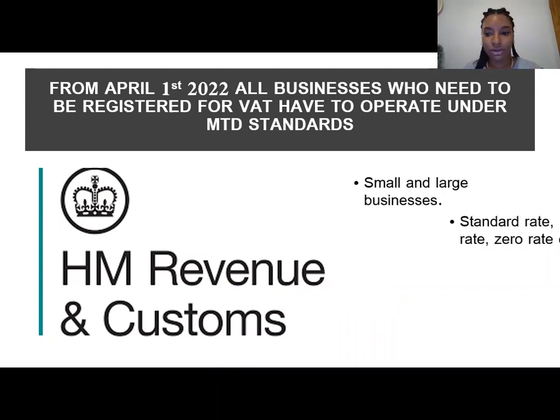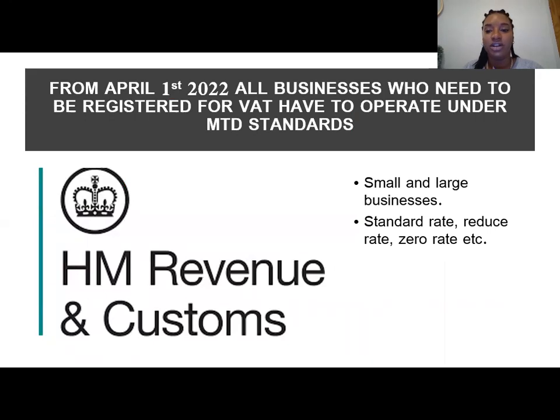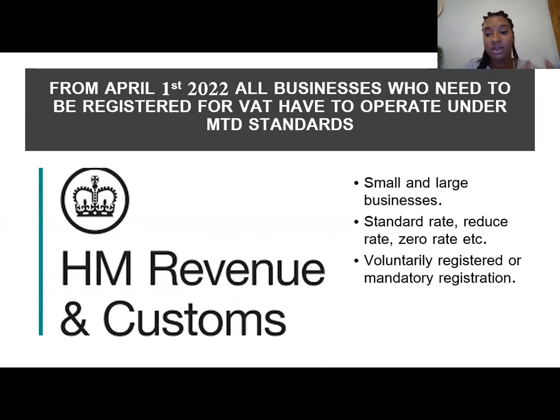This applies to small and large businesses. It applies to you if you are selling standard rate, reduced rate, zero rate goods. It applies to you if you're voluntarily registering or if you have to be registered mandatorily. So if you're below the threshold and you want to register, you have to have MTD in your business. And if you're above the threshold and you have no choice but to register, you have to use MTD. It applies if you're self-employed, if you're a limited company, if you're a landlord, if you're a childminder. I don't care what you are, I don't care who you are. If you have to be VAT registered in your business, or you want to be, you have to now use MTD to do it, okay?